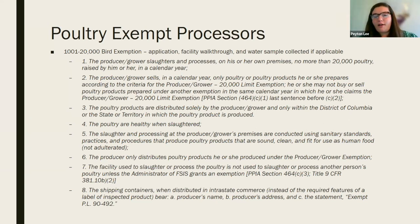What you plan on doing with your inedible items, like if you compost or landfill or Valley Protein, come get some, whatever you plan on doing. The fact that the birds are healthy, I wouldn't call it something that you really need to worry about. Basically, if you're following these 8 requirements, then the walkthrough should be fairly easy. But I'll go through these real quick.